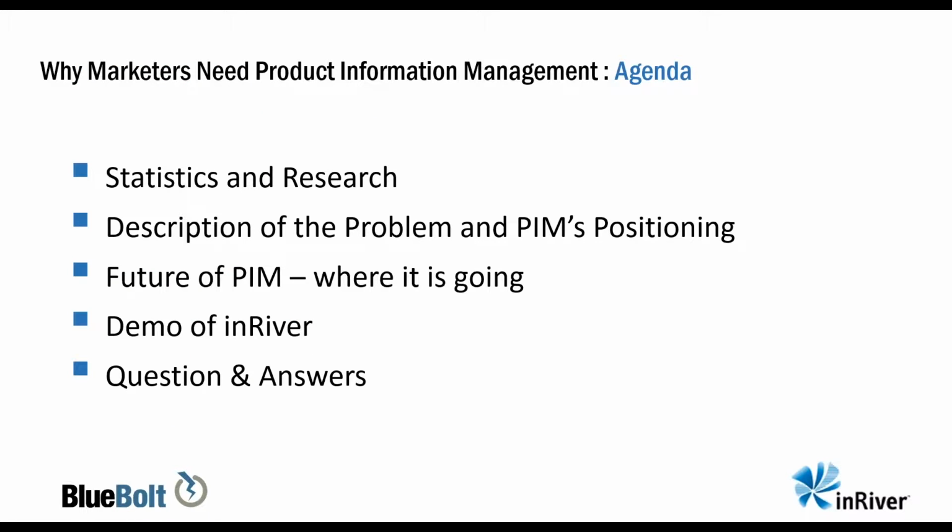So from an agenda perspective, we're first going to go over some statistics and some research and some supporting documentation. We'll give a description of the problem and why PIM is needed, and then where PIM positions itself. Then the next step is we'll go through where the future of PIM is going. And then we'll give a brief demo. inRiver will provide a demo of its product, and we'll go through some questions and answers.